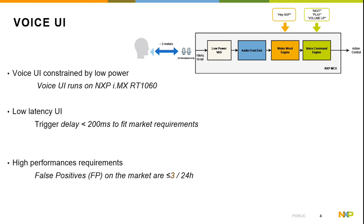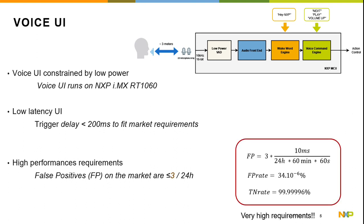Okay, so as I was saying, you expect to have a false positive rate inferior or equal to 3 per 24 hours. And just to give you an overview of what it corresponds to, having a frame that is 10 milliseconds, you will have a false positive rate of 3.4 times 10 to the power of minus 6 percent. Which corresponds to a true negative rate of 99.99996%, and you all know how difficult it is to achieve almost 100%.